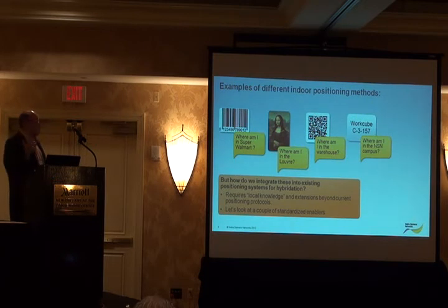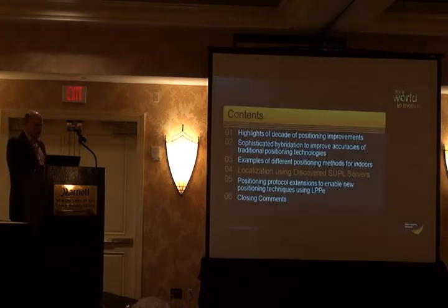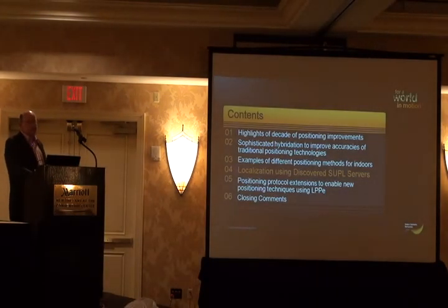So the thing is that the legacy protocols didn't support carrying this additional information, whether it be photographs or barcodes or whatever. With this kind of information, it's very related to local knowledge, to a building or whatever. And it also requires extensions beyond the existing standardized protocols. So I'm going to look at a couple of enablers to support indoor positioning and new indoor positioning techniques.